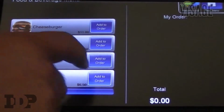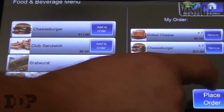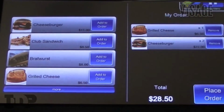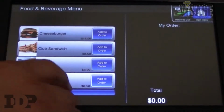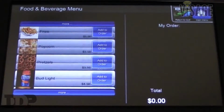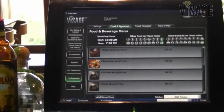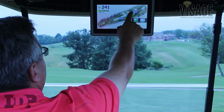As far as food and beverage is concerned, Visage has been a windfall for us because we also have it set up so that they can order food on number 18, not necessarily to eat in the clubhouse, but if they're taking it home for their family. So our takeout business, which we never really had before, has gone up exponentially. The first thing out of people's mouths when they come off the golf course is, boy, those carts, top notch. I mean, it just doesn't get any better than that.